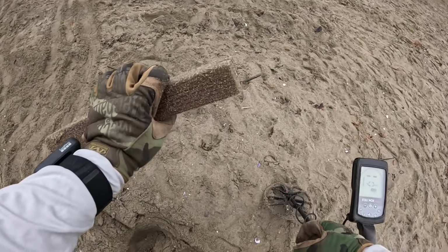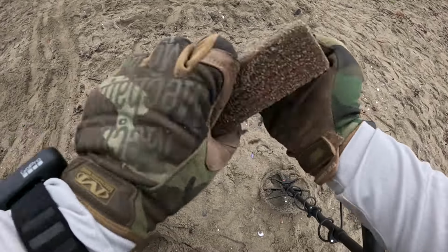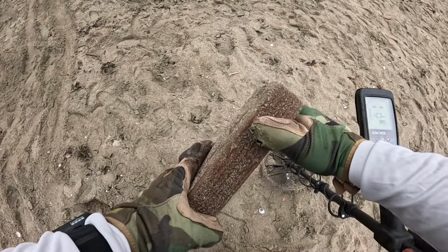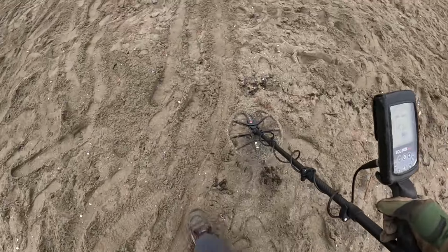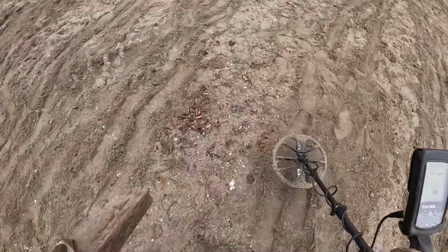Stuck in a piece of wood. Let's get that off the beach. Jeez. Cool. Let's stick to somewhere safe at least. Can't get out of this log.